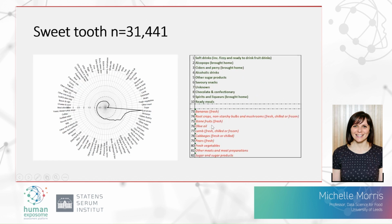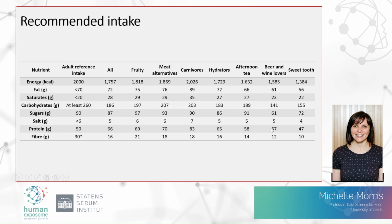The last one I want to talk about is the one that is the least healthy, sweet tooth. Not as many consumers, but still a lot. As you can see, this is 4 times the average purchases on soft drinks, along with alcohol, sugary products, confectionery, and ready meals. The best thing they're getting is pre-ready meals, and a lot of fruit and veg and good stuff down here is the least popular.